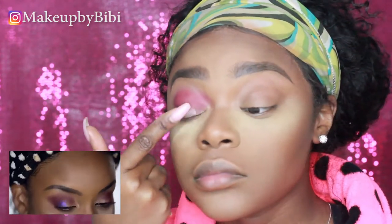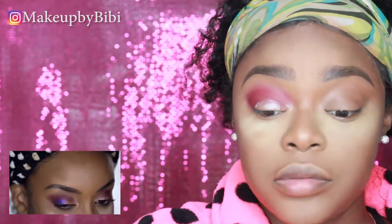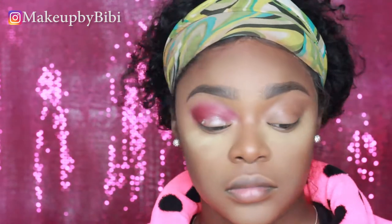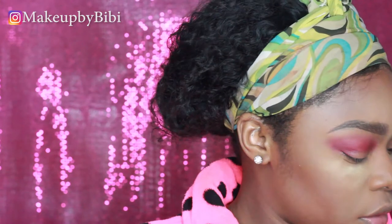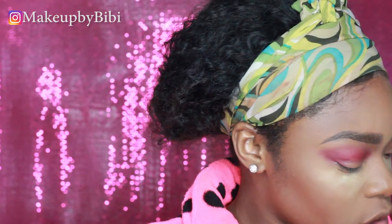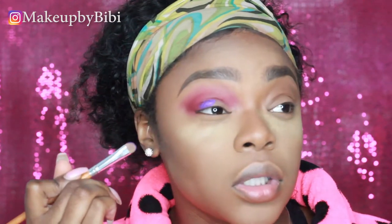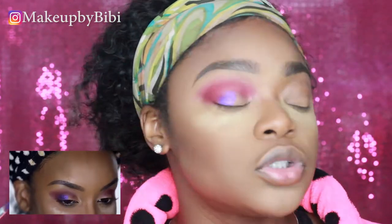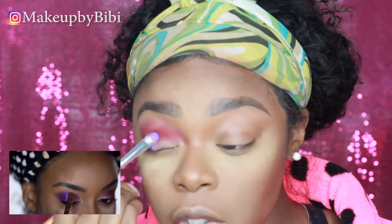Look at the color. Look at the color. We're gonna do that in our masquerade palette. Okay. Look at that. Do people realize that was like one swipe though? And fill in all over your lids. Such a freaking stunning color.